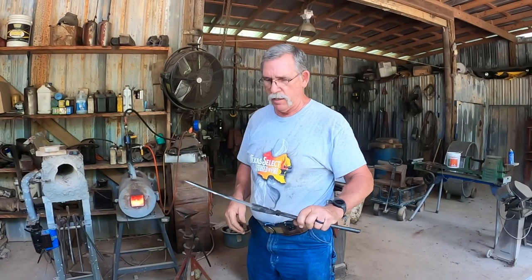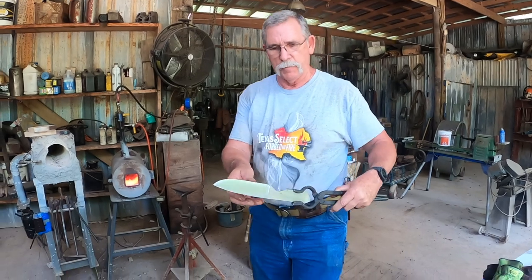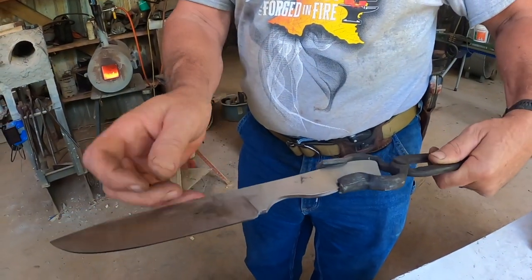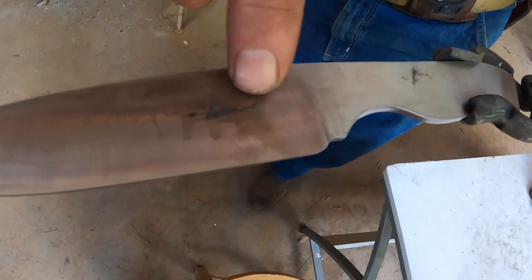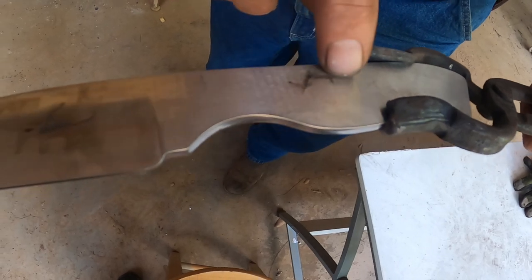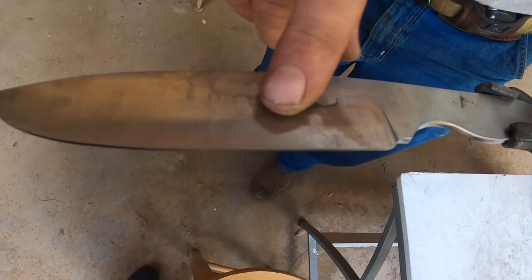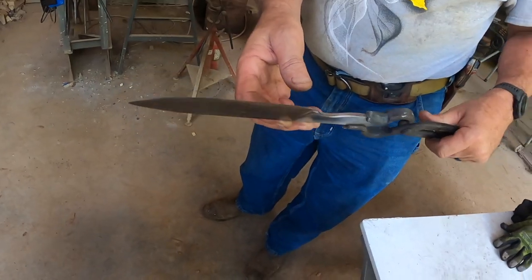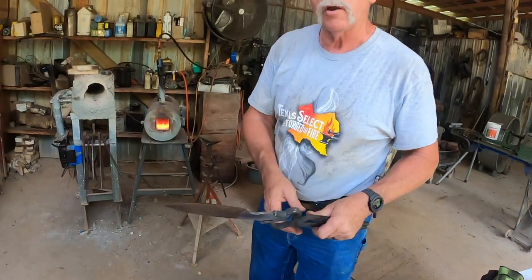What we've done, we got our blade, we got the bevels in it. You see part of the cannonball right here. Got a little part of the cannonball right here. This is going to stay in here. This will cover up. What we're fixing to do now is make a knife out of it.